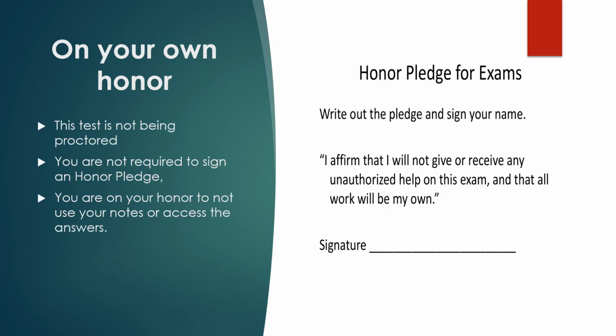So you are taking this test from your home, which is indeed different than the experience you would normally have. While we're not requiring you to sign an honors pledge, I do want you to be on your honor. So I want you to read this pledge for yourself and affirm that you will not give or receive any unauthorized help on this exam, and that the work that you're going to do will be your own. I want you to complete this exam on your own. You can do it.